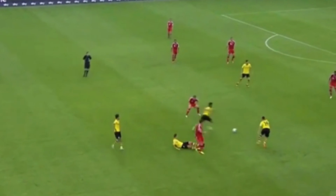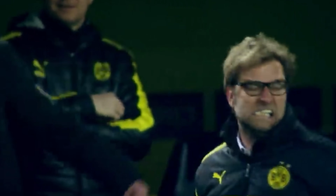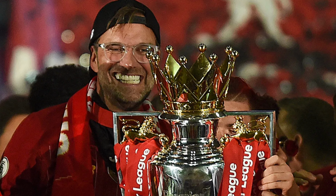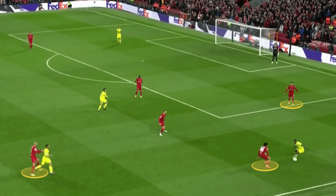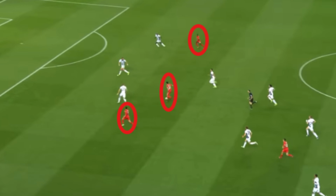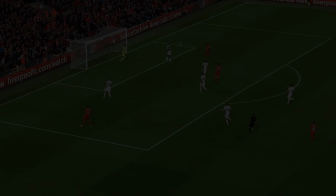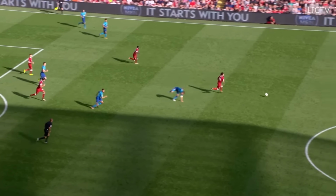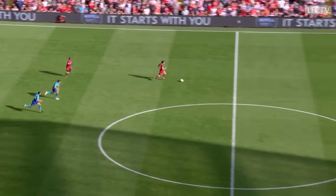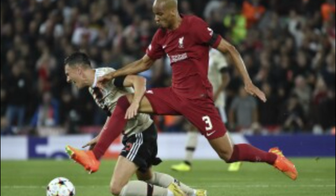High pressing, high intensity, and relentlessness. The system was perfected by Jurgen Klopp at Borussia Dortmund and later at Liverpool. The principle? Don't let the opposition breathe. Press high, attack quickly, and turn defense into attack in an instant. The result? A high-paced, high-energy game where every mistake from the opposition was punished. Klopp's Liverpool, with their swarming pressing style, became one of the most feared teams in Europe.